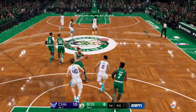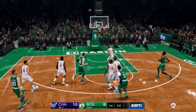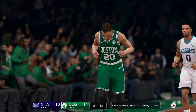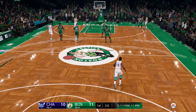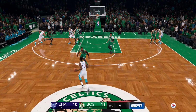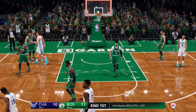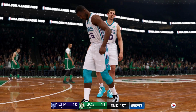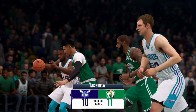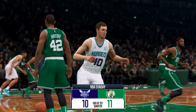He shoots. Oh, off the mark. Hayward. And he buries it. I hope everyone here knows the golden rule. Guys, remember, sharing is caring. We played one here at TD Garden with the Celtics on top. Back with more on a Sunday night after this. This is the NBA, and it's on EA Sports.